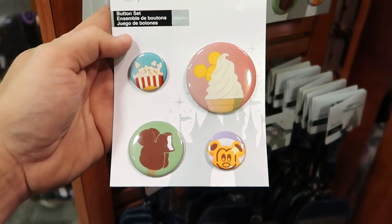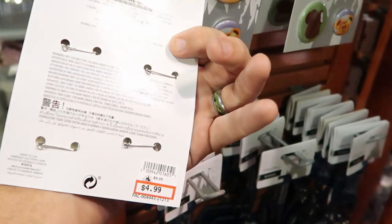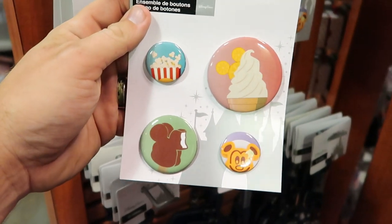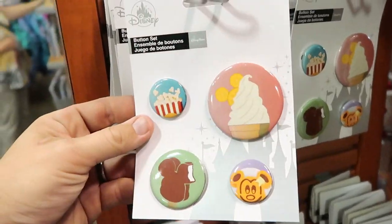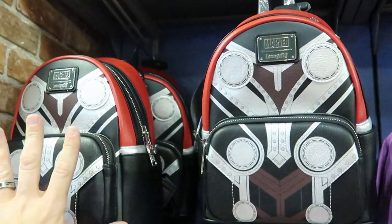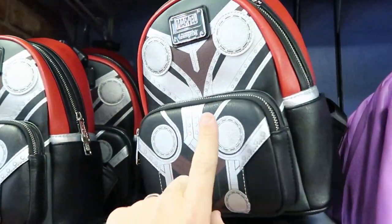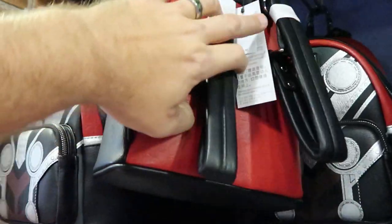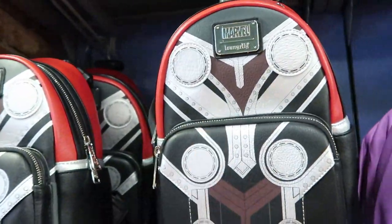Also for $4.99, check out this four pack of buttons with some different Disney snacks. These here are originally $10, but you get a Mickey bar. Over there you get the waffle, the Dole Whip, and the popcorn. That is really neat. Okay, so it looks like they have a whole Marvel section now. And it's kind of odd for this Character Warehouse because they don't normally put the Loungefly bags out over here, but they are $50.99, originally $85 for that one.